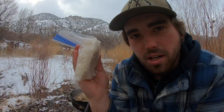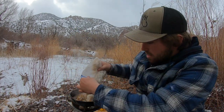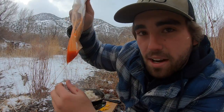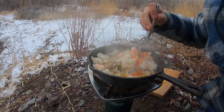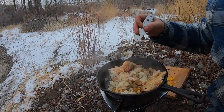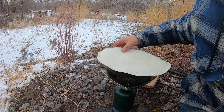I actually cooked up some rice before I came here because I didn't want to have to cook it out here, you know, just limit the amount of time and things I had to cook. So I got some pre-cooked rice out here that we're just gonna dump in right there with it. And then also I have in this little bag just a tad of Frank's Red Hot. Add that to the mix. And then we'll go ahead and stir that all together. And we're gonna set this tortilla on there just for a sec to heat it up.